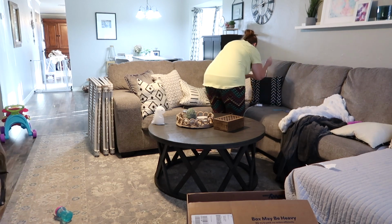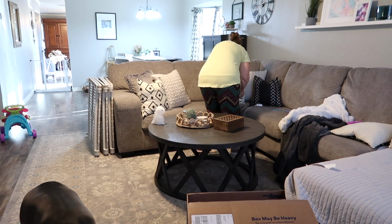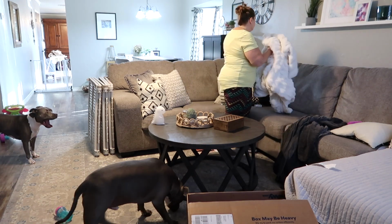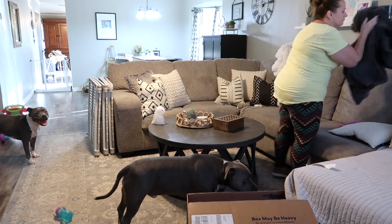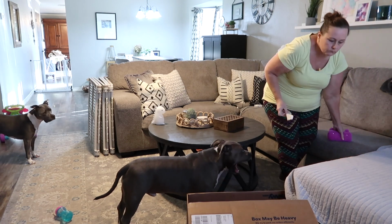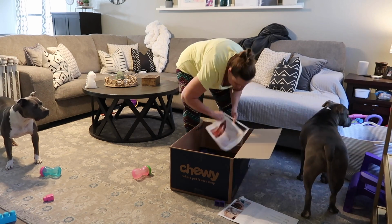When I'm here by myself every day, I don't make too much of a mess, and if I do, I clean up after myself. But I've been kind of taking it easy the last couple of days, and I have a 2-year-old that's been running around, so she's helped me make a little bit of a mess, so I've got some more content for you guys.